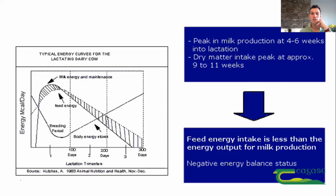So the feed energy intake is less than the energy output for milk production, and that results in negative energy balance. How long that persists is going to be important in terms of the effect it's going to have subsequently on reproductive performance. And if we can minimize that by feeding cows well and making sure that they're managed well, we're going to have a successful enough breeding period as a result of it.